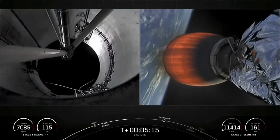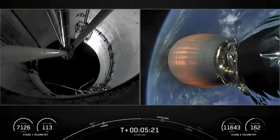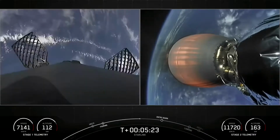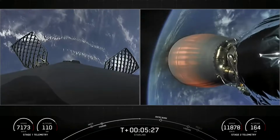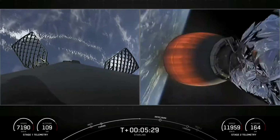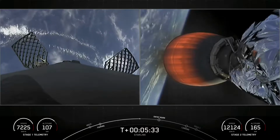And first stage, on the left-hand side of your screen, is headed back to our drone ship named Just Read the Instructions, stationed out in the Atlantic Ocean. Second stage, on the right-hand side of your screen, is headed to its first orbit. As a reminder, today's mission does mark the second flight for this booster.